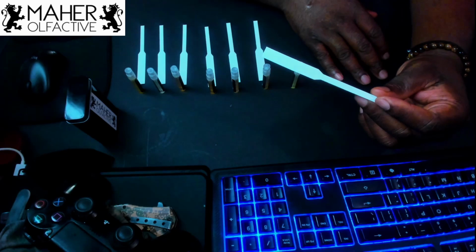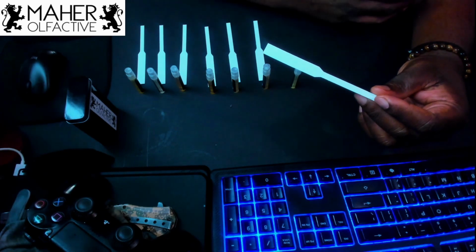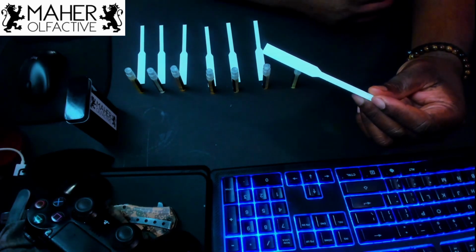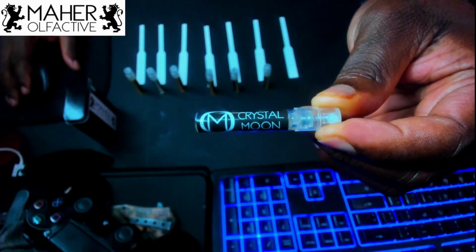Very good, fresh, but it's not a freshie at all. It's more like an airy, sweet, slightly sparkly grape or berry or fig-like sweetness. It has a little bit of musk and some really deep and rich floral vibes to it. Very nice. And that was Crystal Moon.